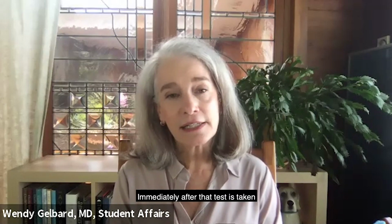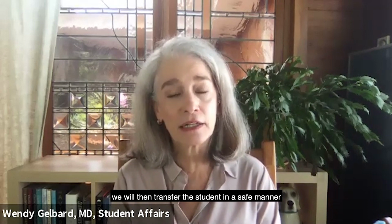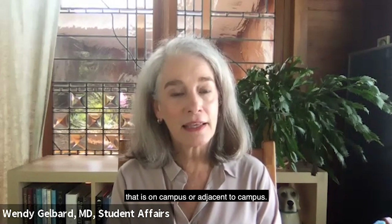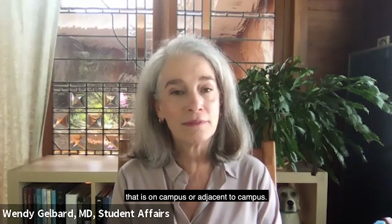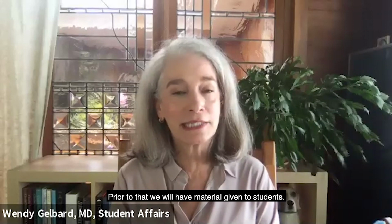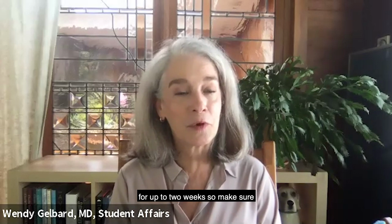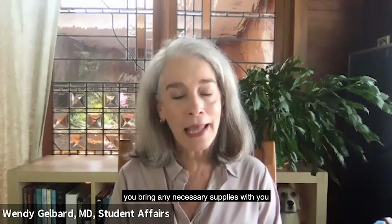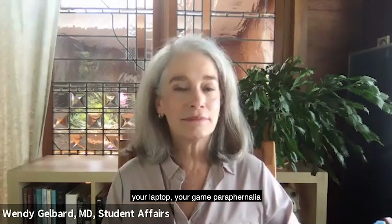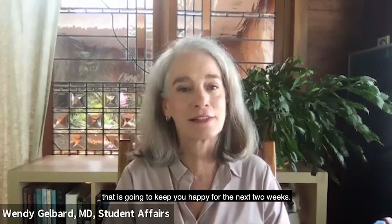Immediately after that test is taken, we will then transfer the student in a safe manner to a designated isolation spot that is on campus or adjacent to campus. Prior to that, we will have material given to students. You may need to be in isolation for up to 2 weeks, so make sure you bring any necessary supplies with you, your laptop, your game paraphernalia, whatever it is that you might need that is going to keep you happy for the next 2 weeks.